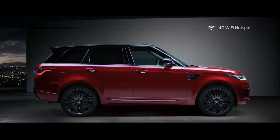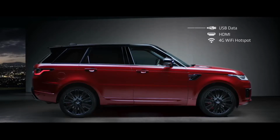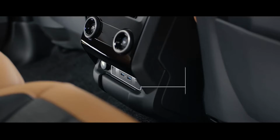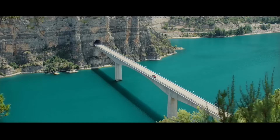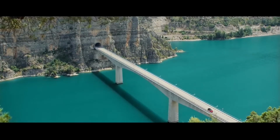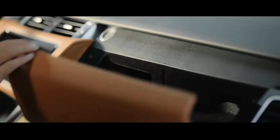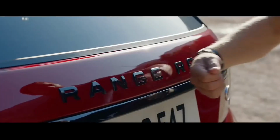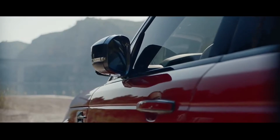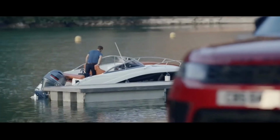A 4G Wi-Fi hotspot and numerous connection points put connectivity at the heart of the new Range Rover Sport to ensure you stay connected wherever your journey takes you. Meanwhile, 12-volt USB and domestic plug sockets ensure your devices stay charged. The new Range Rover Sport Activity Key is a durable waterproof wristband that locks and unlocks the vehicle, allowing the user to enjoy outdoor activities without having to carry their key fob. The new Range Rover Sport, our most dynamic Range Rover.